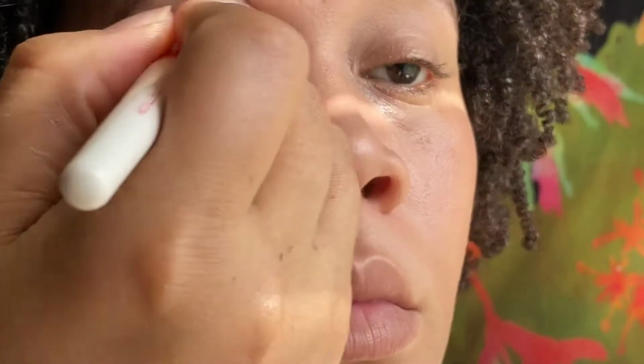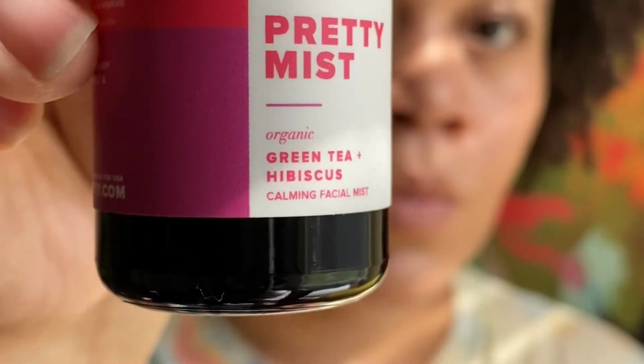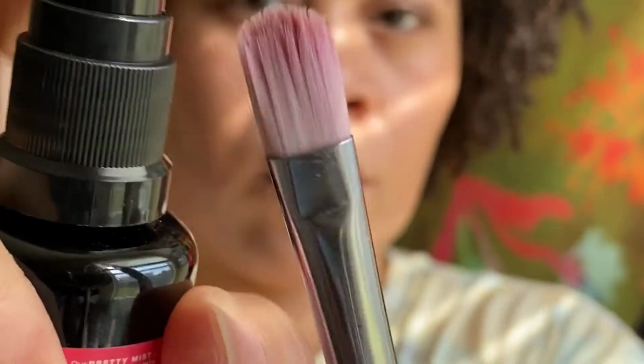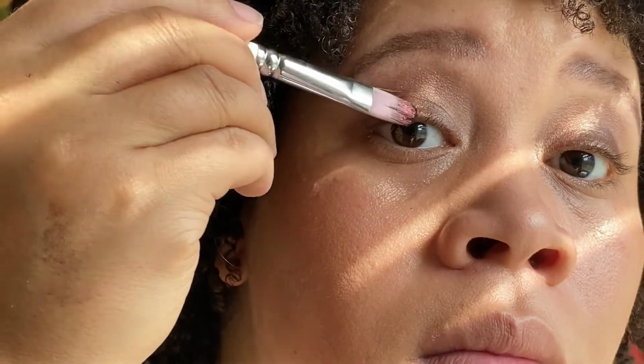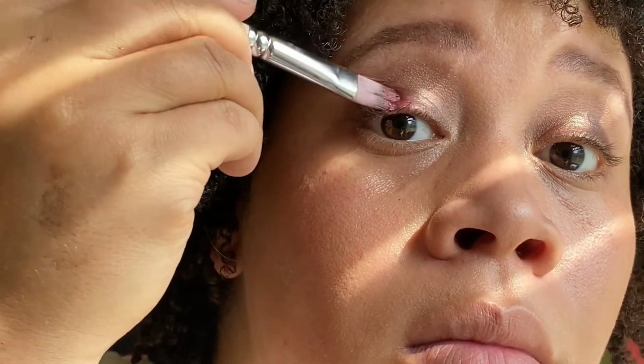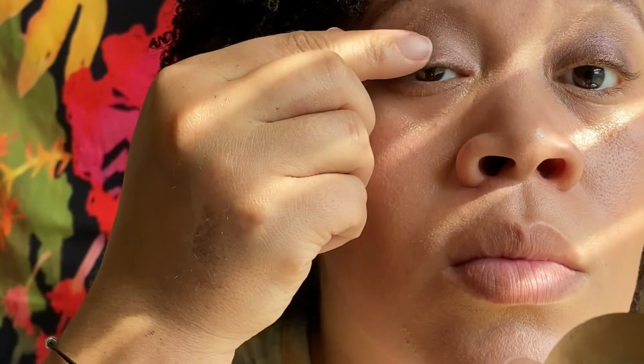So to begin with, you're going to grab your Set and Illuminate brush and apply Midnight Mocha all over your lid. Grab your number 10 brush and wet it with Pretty Mist, and you're applying Midnight Mocha wet from the mid outer to the inner mid. Using that same brush, you're going to apply Becca wet from the middle up, and then take a dab of Prime and Conceal, put it on the center of your eye, and then apply Becca upwards again. This is just to give it a little bit more dimension.